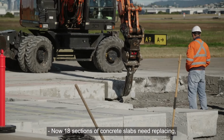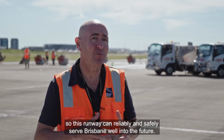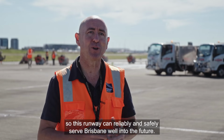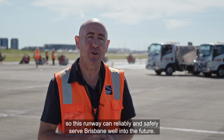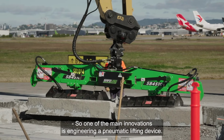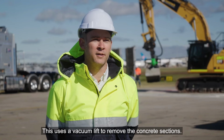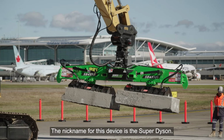Now 18 sections of concrete slabs need replacing so this runway can reliably and safely serve Brisbane well into the future. So one of the main innovations is engineering a pneumatic lifting device. This uses a vacuum lift to remove the concrete sections. The nickname for this device is the Super Dyson.